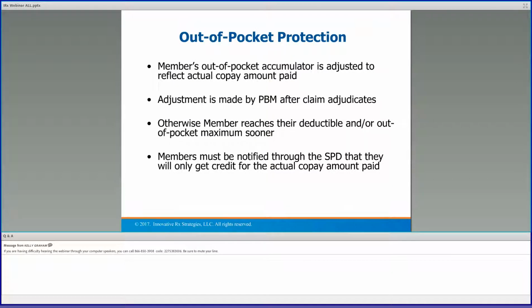So this out-of-pocket protection, we talked a little bit about it, right? It's really talking about the accumulator. The members accumulate. Every time they get a prescription filled, the system looks as if they have a copay, and that copay gets applied to the accumulator. If it's a front-end deductible, that deductible amount gets applied to the accumulator, and it continues to grow until they meet that. And that accumulator could be $1,000, could be $5,000, whatever it is, up to the Affordable Care Act maximum for the out-of-pocket costs for them.